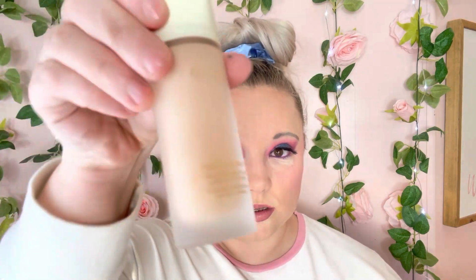Never ever in my life have I heard of a foundation labeled medium fair, but this is what this looks like. Stunning bottle, very luxurious. It's a whole experience. 24-hour wear, breathable foundation, luminous matte finish. Luminous matte. I'm not really getting luminous, but I'm getting soft matte, what the kids call cloud skin. I'm getting that kind of a vibe from it so far, but again, I will do a whole dedicated video to this, so do stay tuned for that.